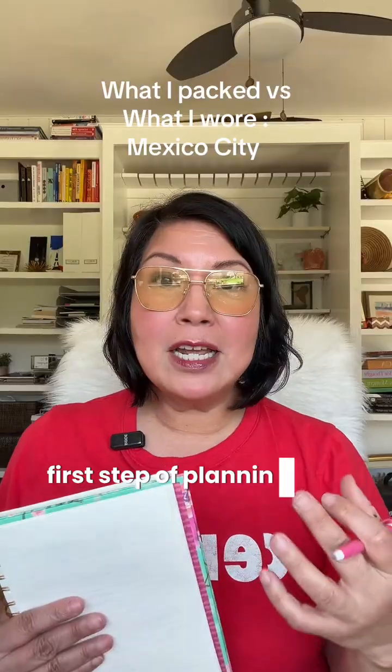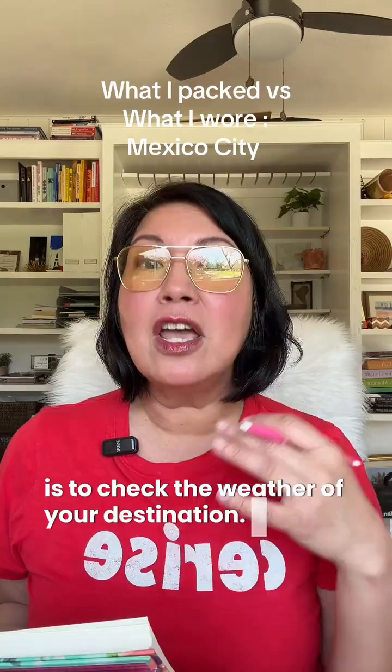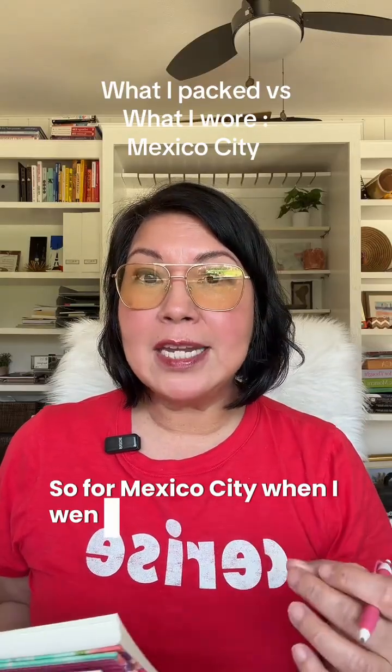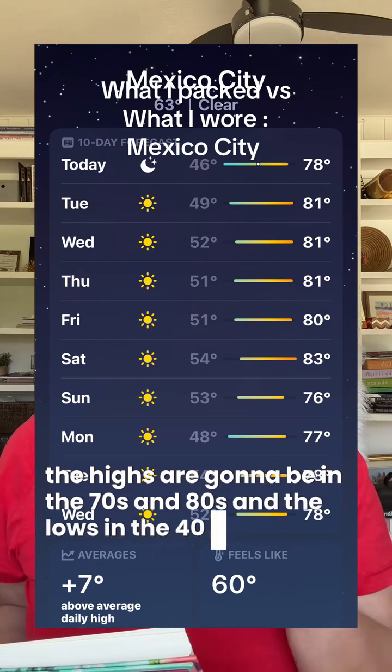First step of planning and packing your travel capsule is to check the weather of your destination. So for Mexico City, when I went, the highs were going to be in the 70s and 80s and the lows in the 40s and 50s.